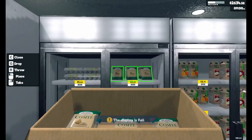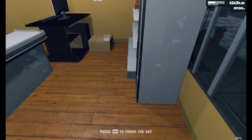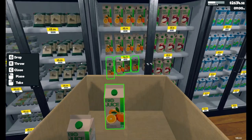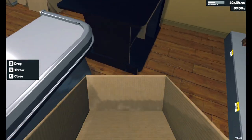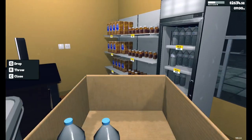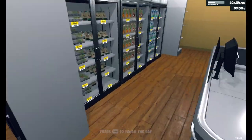Cheese. How are we doing on cheese? Okay. We really didn't sell very much cheese today. What is this, orange juice? Cool, with a full box. Excellent. Excellent. So at least we don't have to worry about orange juice tomorrow. I need another couple things of water because I might need to have two refrigerators for that.